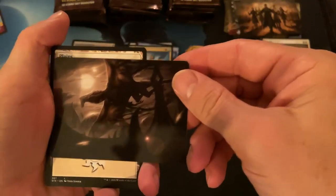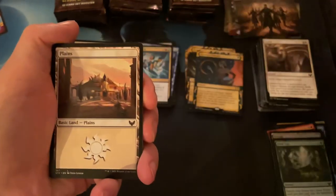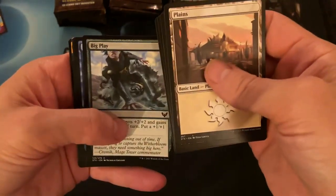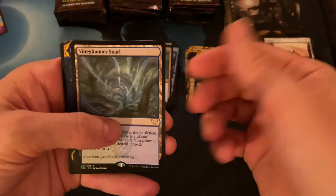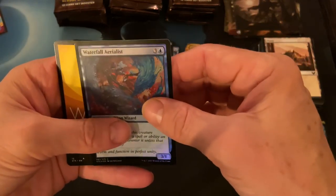This looks like Shadrick Silverquill, is that how I say it? Shadrick Silverquill, one of the namesakes of the colleges. They're all Elder Dragons, they're in the set too. Haven't actually come across one of those yet, but hoping to. Environmental Science, Field Trip, Depth, Pledge Me, Campus, Big Play, Frost Trickster, Mascot Interception, Vine Glimmer Snarl. So we'll actually be able to match up a lot of the art with a lot of these. Negate. And a Waterfall Aerialist. Pretty, pretty shiny though.